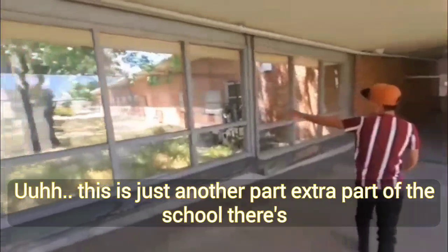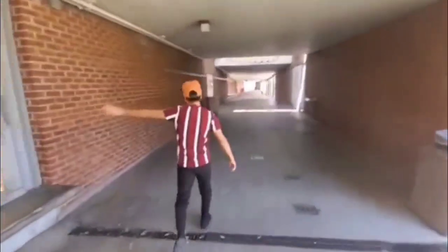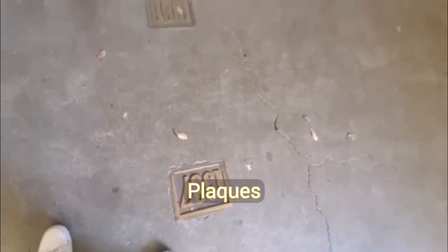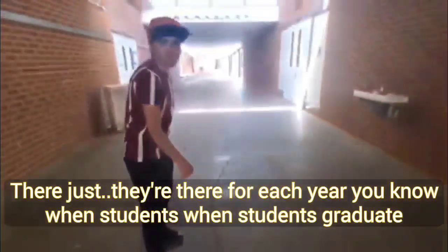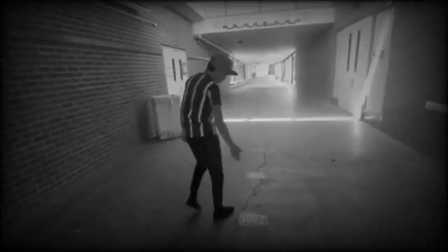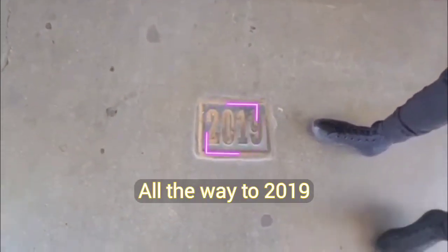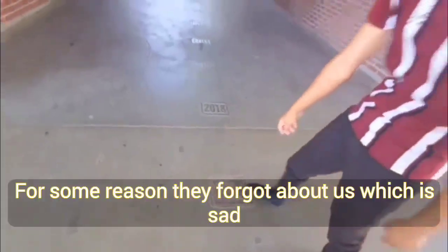This is just another extra part of the school. It's still under construction. We still don't know what they're doing, but they are going to add more stuff in the years to come. As you can see down here, all of these are plaques. They're set there for each year when students graduate. It started from, I guess, 1955, all the way to 2019, except that we still need the 2020 and 2021. For some reason, they forgot about it, which is sad.